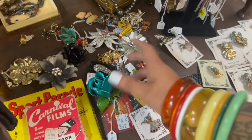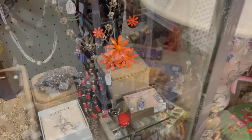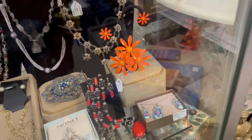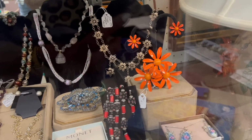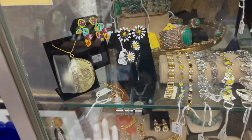This one's nice, but I don't know, there's something about it. I'm just not in the rose mode, I guess. Stop it. Look at this. That's an epic set. I don't see a discount though. Oh, that stinks. It's like a little too close at 18. And same with the black and white daisies. Now that I would pick up if it was a little bit less.